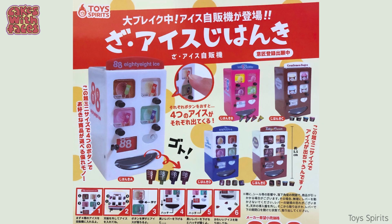These next ones are also pretty cool. Mini vending machines. I can't see that they actually work, although if they did, that would be amazing for 300 yen. But you can press the buttons and they come with mini ice creams. They must be really tiny if they fit in a gachapon capsule.